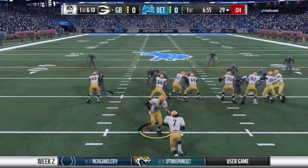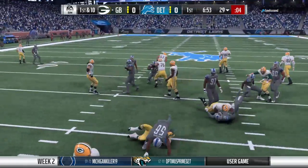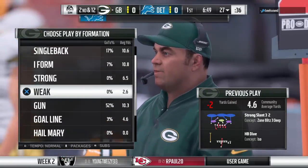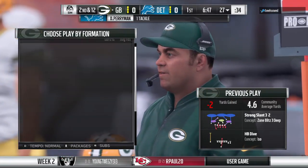Play clock winding down. And they take him down, losing yardage back at the 27. It's a loss of 2 there, bringing up second down.